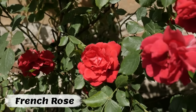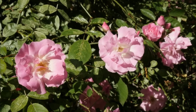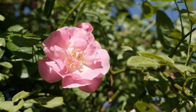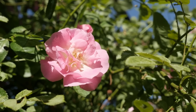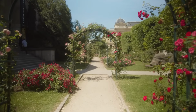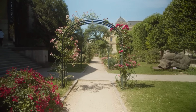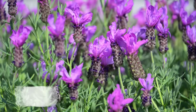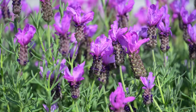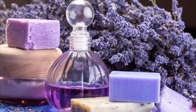The French rose. Inspiration for the phrase "la vie en rose." Its dreamy scent and soft petals come in a spectrum of pinks, from deep hues to delicate pastels. Thriving in full sun and rich organic soil, this old heirloom cultivar blooms profusely through summer and spring, offering beauty year-round.